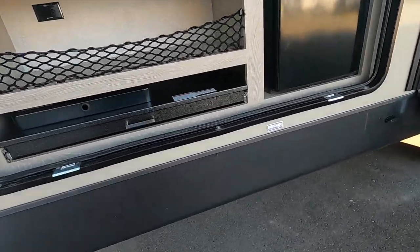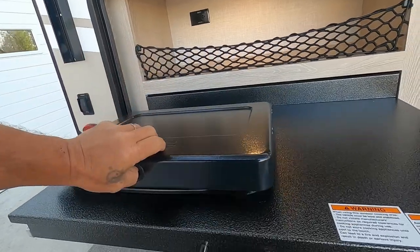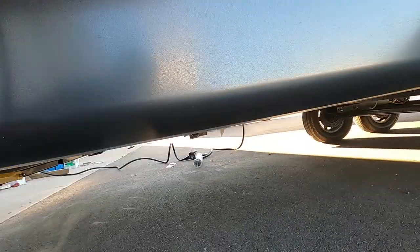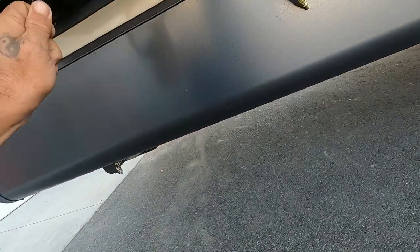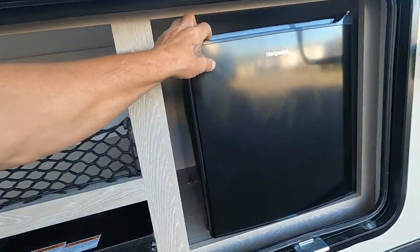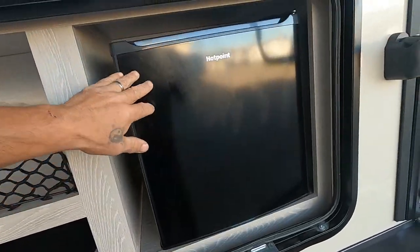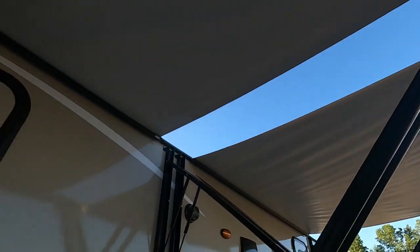There's a couple places to grill out here. You have this kitchen here. Quick connect LP, pull your hose out, and it will connect right there. You have 110 out here, some lighting, and an electric fridge. Your entry doorway, your awnings, I haven't ran them all the way out. But you do have two awnings.